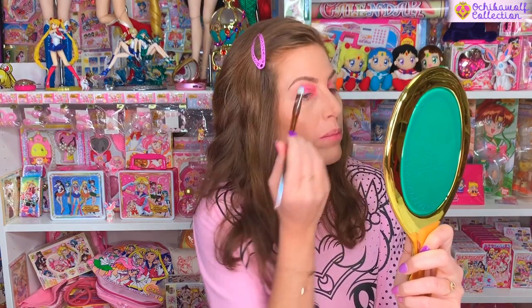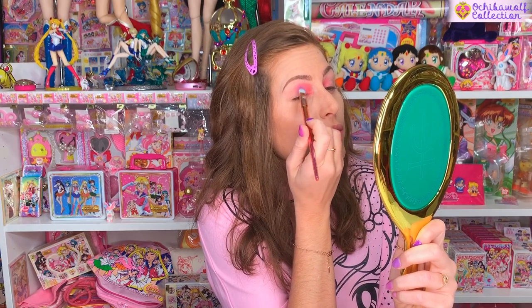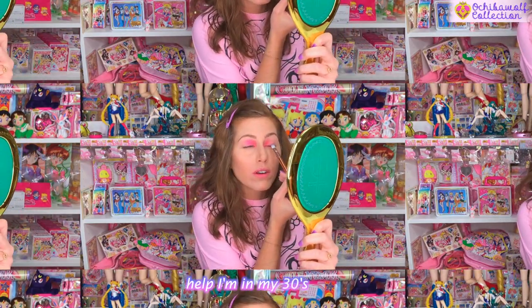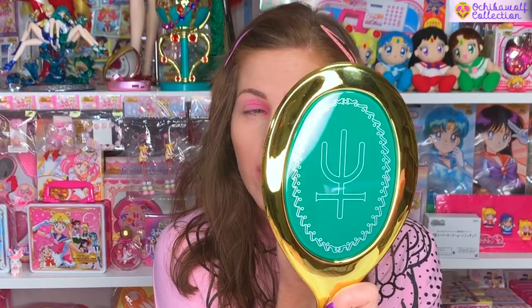And I think I want to take Miracle Romance and cover most of the middle part of the lid. Girl, look at all your wrinkles. Ugh, getting old sucks, you guys. Find yourself a fountain of youth to jump in.